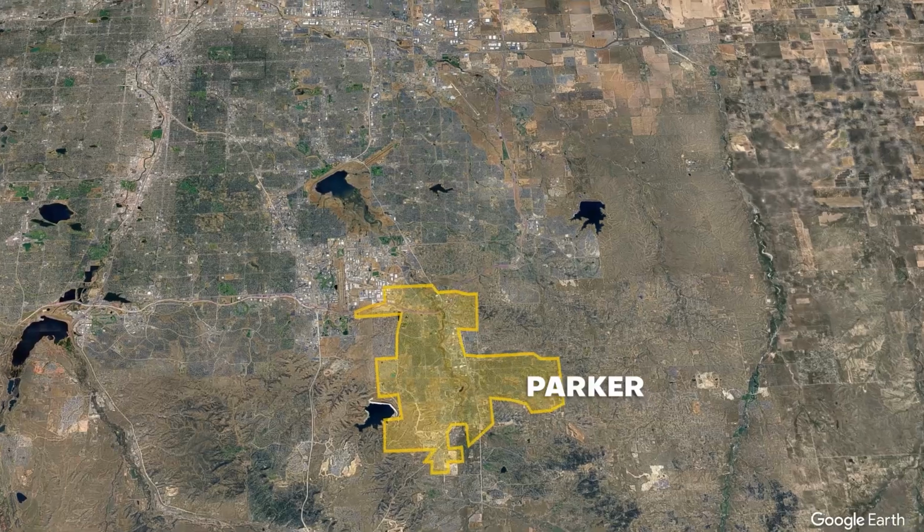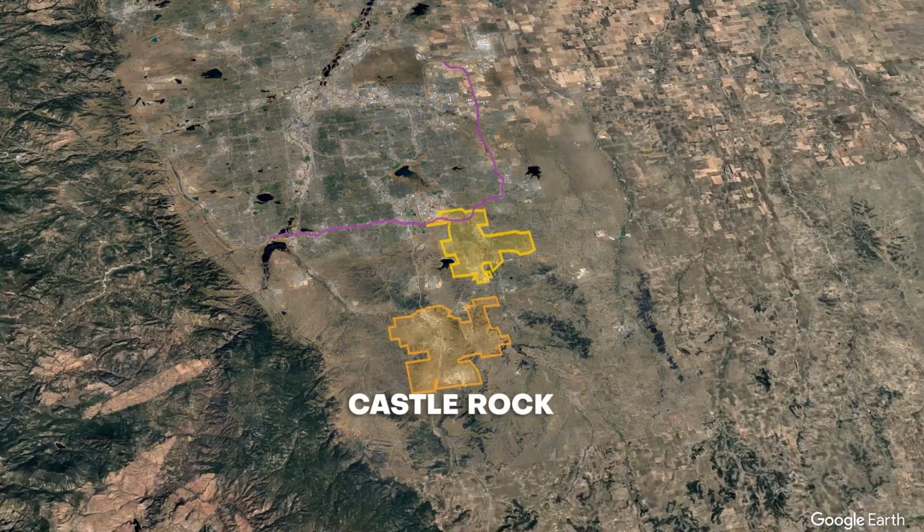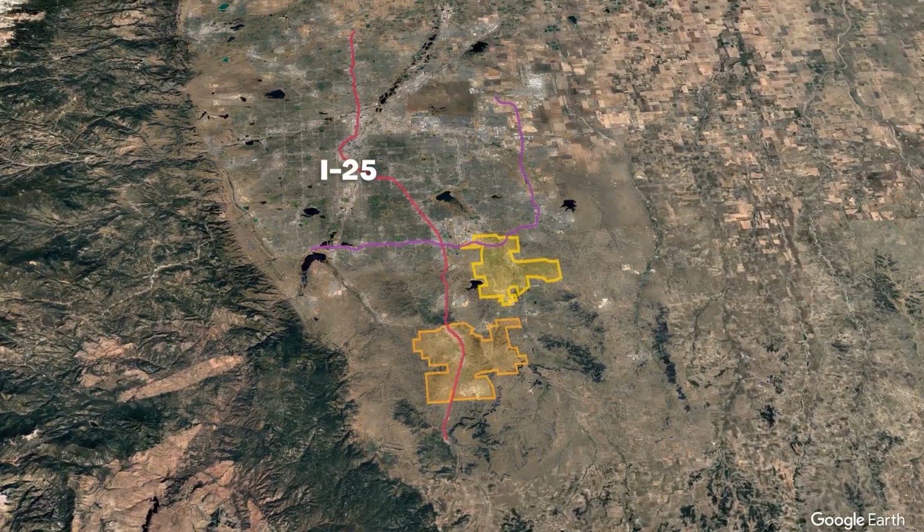Or do you need to be closer to the airport? Parker's a little bit closer to the airport. Your access to 470 is a little bit easier in Parker versus coming out of Castle Rock. More times than not, you have to travel I-25 north to get to 470.